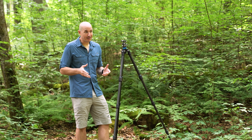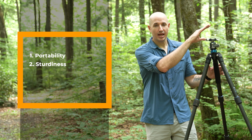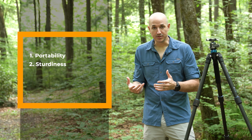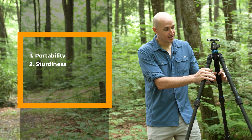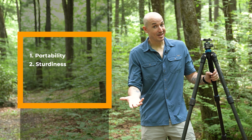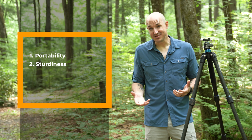Now, the next most important element is going to be sturdiness. So what I mean by that is when you put your camera on here and say there's wind or something else happening, you want to make sure that your tripod is nice and sturdy so that it doesn't tip and fall over, right? Because then your camera is going to fall down, you're going to lose your gear, you're going to damage things, and no one wants to deal with that.